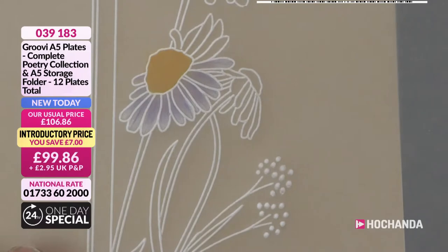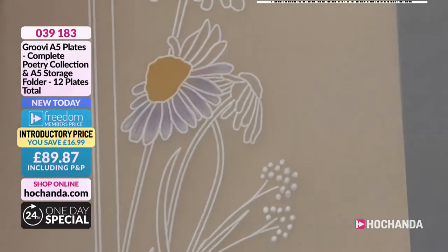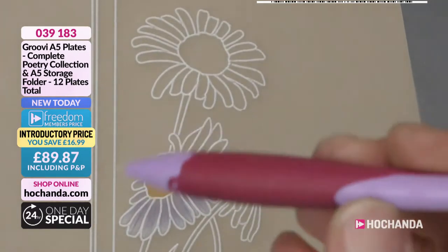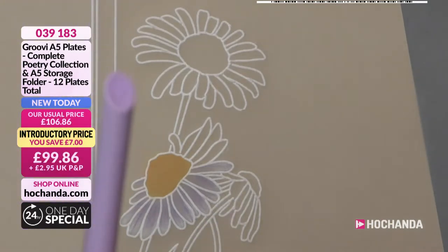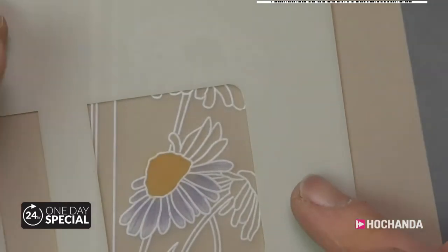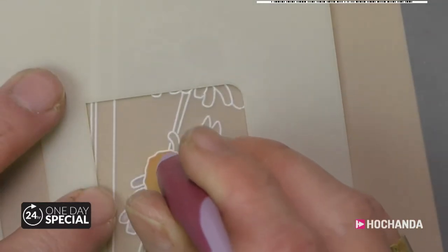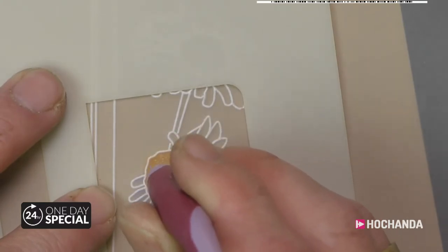Okay, so I'm working on the front of the card. Let's just bring that down a little bit. Working on the front of the card, and I'm using my one needle fine tool. Okay, and all I'm going to do now is I'm going to use my groovy guard to hold everything in place, and all I'm doing is repeatedly just tapping on the front of the parchment.